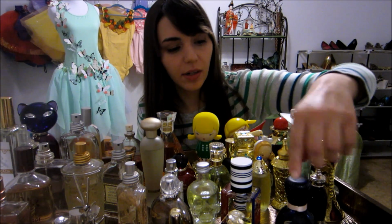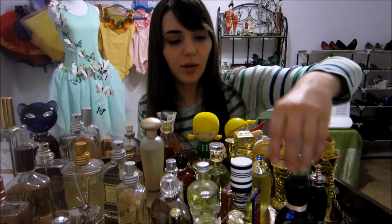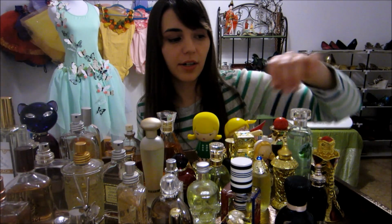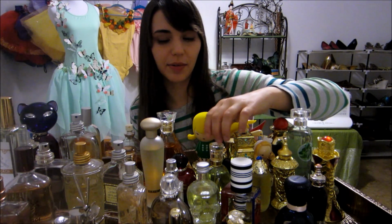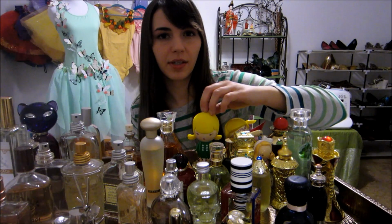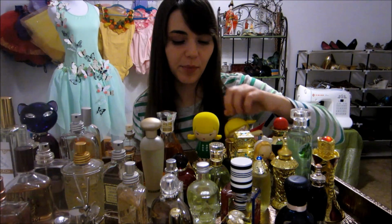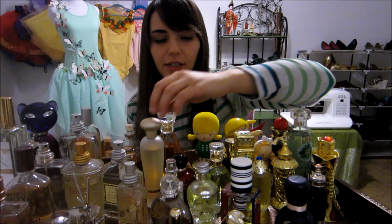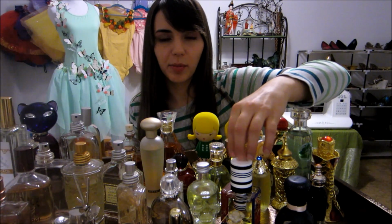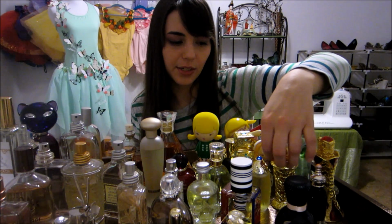And I'm really big on bottles, on beautiful bottles, so I will search long and hard for perfumes that, in addition to enjoying the scent of it, I really like the bottle of. I don't think I'd ever buy a perfume just for the bottle. If it was cheap enough, I would. Actually, I did in one case, but if I both love the bottle and the perfume, it seals the deal.